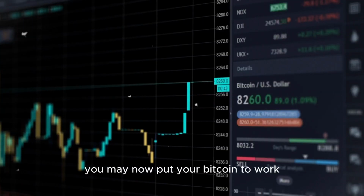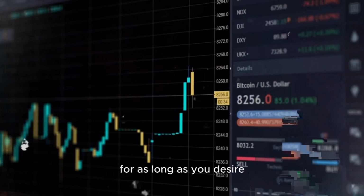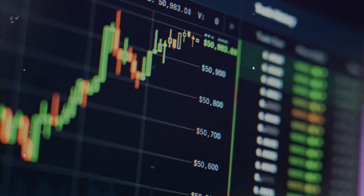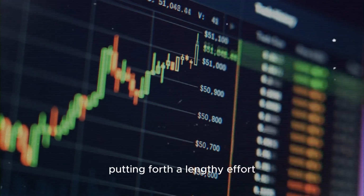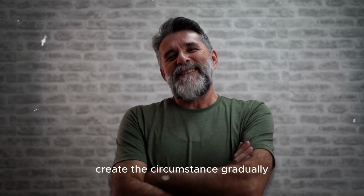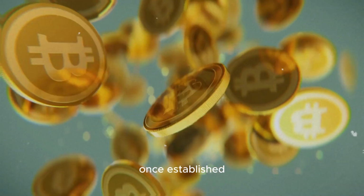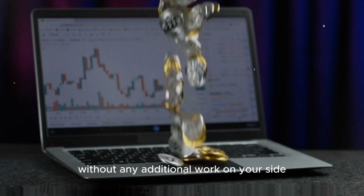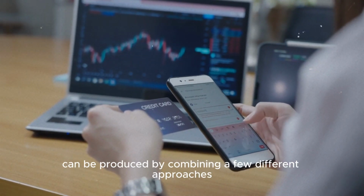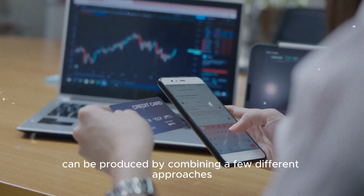You may now put your Bitcoin to work for as long as you desire, rather than incurring unwarranted trading risks, putting forth a lengthy effort, or letting it sit idle. Create the circumstance gradually. Once established, they will continue to make money for you without any additional work on your side. Many automatically recurring revenue streams can be produced by combining a few different approaches.